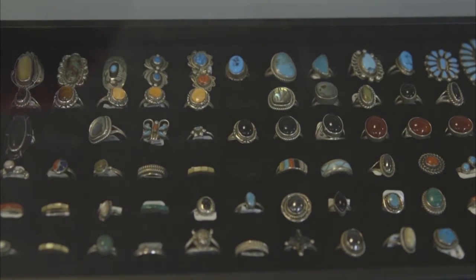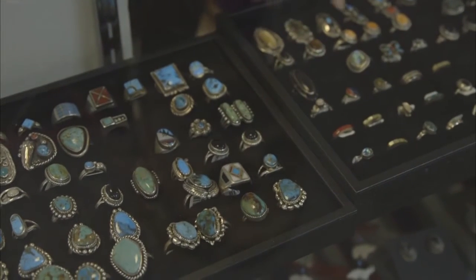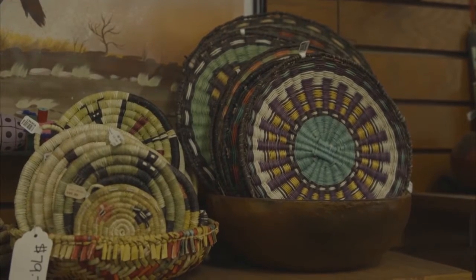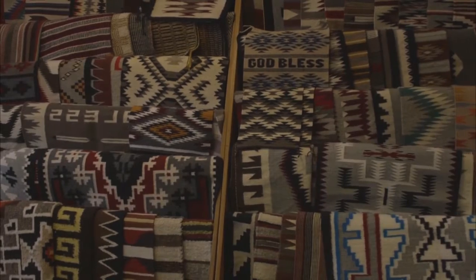Like Hopis will mainly do the kachinas, but in their jewelry work you'll always see that Hopi silver, they do like an overlay. Whereas Navajos, they usually insert a wide turquoise in there. Then Zuni are usually inlaid, or they have what they call petit point or needle point, a real skinny design in there. Native American art stretches far beyond jewelry and kachinas.